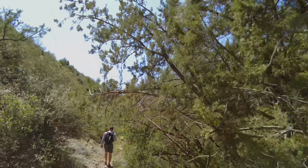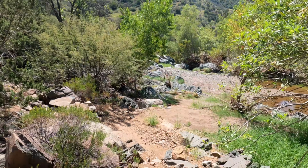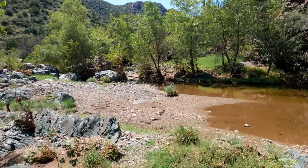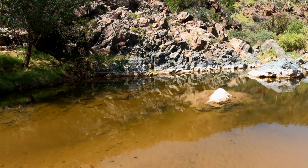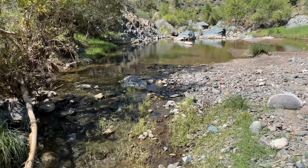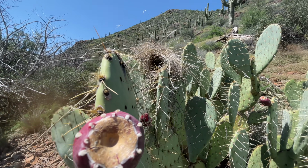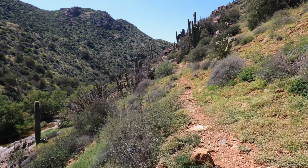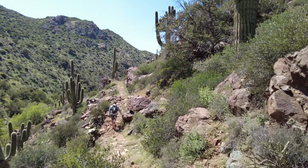These cows freak out when they hear someone. They don't probably see a bunch of people. Lots of butterflies on this trip. Quite the views out here. Oh man, it's a real hike. This is a real doozy.